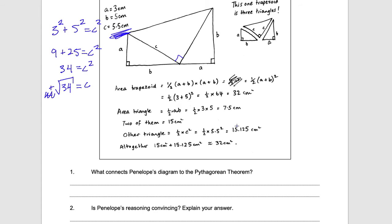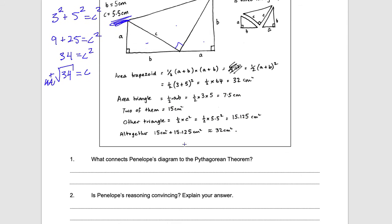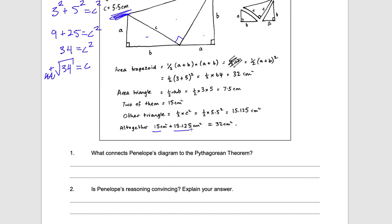And she says, okay, if I add all of them together, if I add up this triangle, this triangle, this triangle, this triangle, this triangle, which is that triangle right there, two of them, plus this one, gives me, wait a second, there's another giant problem with this proof, check it out. 15 and 15.125 gives us 30.125. Is that equal to 32? No. It's not. Another big problem with the proof, those don't actually equal each other.